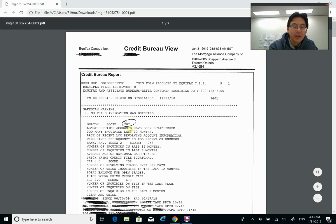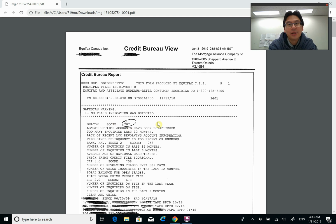This is the credit score. Most people know what it is. It is actually just a summary of the overall health of the credit for the client, and it has a lot of factors affecting it. Normally when we say the credit is good, we're looking at 720 or above. Anything from 680 or 650 to 720 is not bad, and anything less than that, you have to be a little bit more careful.